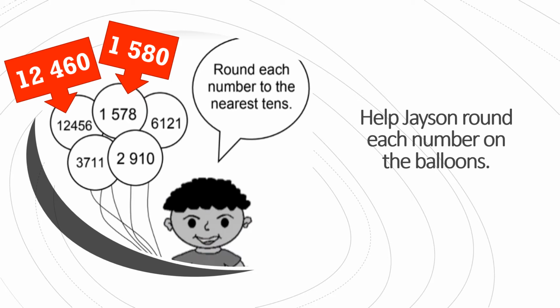Next, 6,121. The rounding digit is 2. Next to it is 1. Is it round up or round down? Very good. So it's round down because the digit at the right is less than 5. So the final answer now is 6,120. Next balloon, we have 2,910.